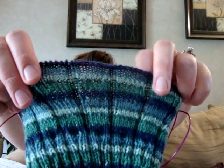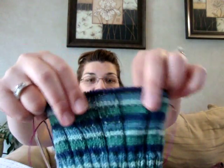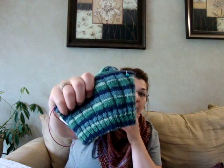So that one is definitely not going as fast, but I'm also not doing this big giant fold-up brim on it. It's just going to be the ribbing. I started off with about an inch of 2x2 ribbing, and then for the base of the hat, I'm doing 2x6, 6 knits, 2 purls, just so it cinches in a little bit around his head. And that's how that's at. I think I have 4.25 inches on this one, and so I'm going to do another inch and a half, and then start the decreases. So those are the hats that I'm working on.